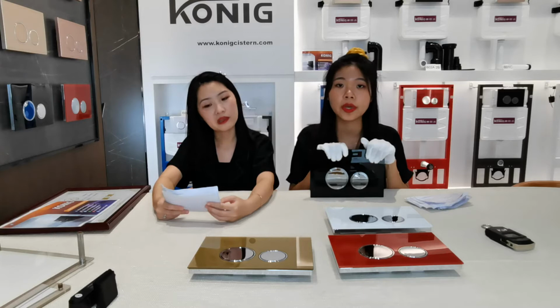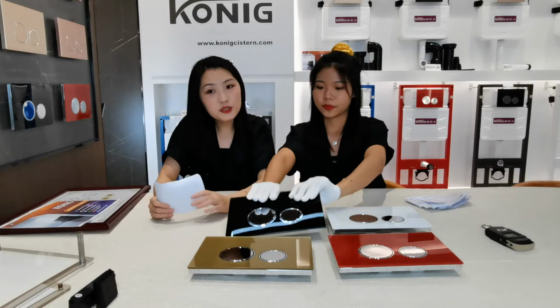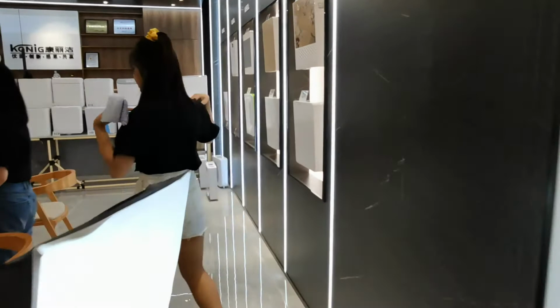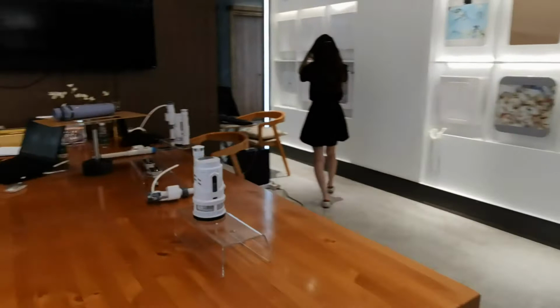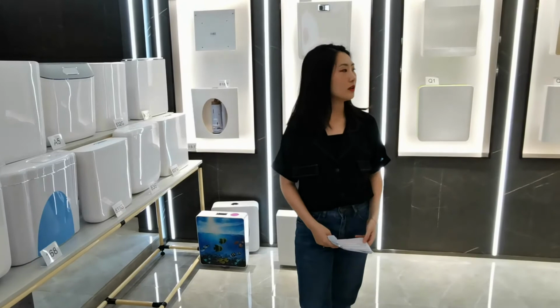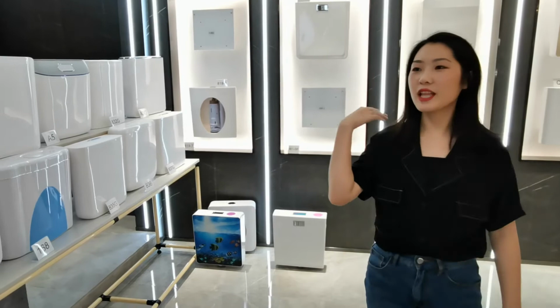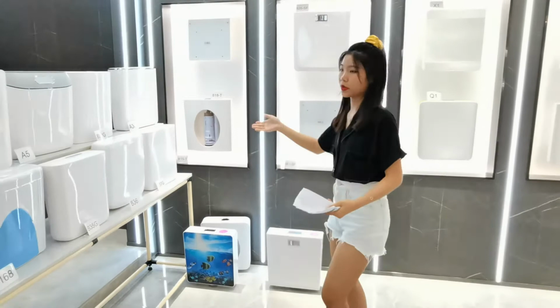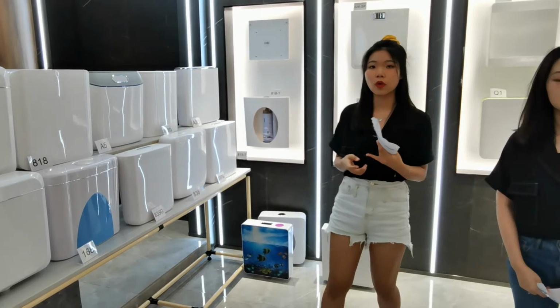And now I will show you our toilet exposed cisterns. Yes, so come with me. Exposed systems. Yes, now we are in the world of these toilet exposed systems. We can also call them the wall mounting toilet systems.